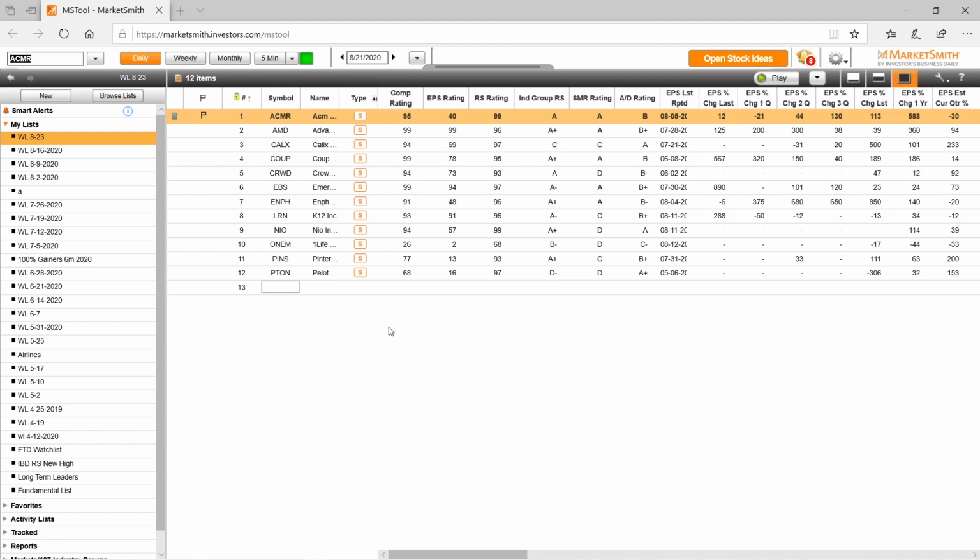For each of the stocks on my focus list, we'll go through the fundamentals such as earnings growth, sales growth, fund ownership, and also discuss the specific technical setup that I would use to trade each of them.